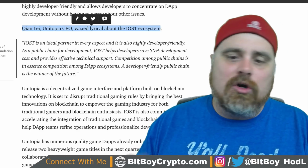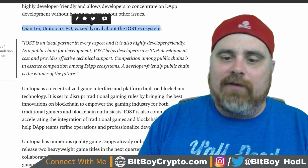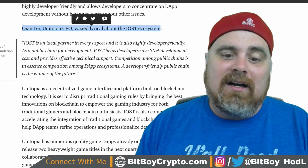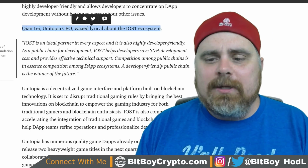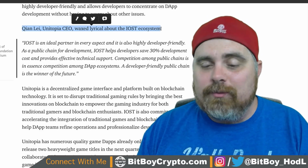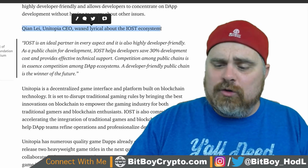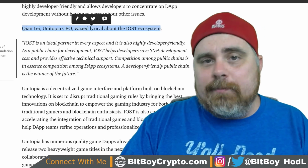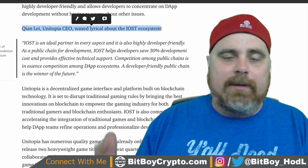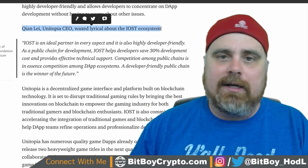IOST is an ideal partner in every aspect and is also highly developer friendly. As a public chain for development, IOST helps developers save 30% development costs and provides effective technical support. Competition among public chains is, in essence, competition among dApp ecosystems. I really agree with that. A developer-friendly public chain is the winner of the future. And I've told you guys a lot, those are reasons why I'm very bullish on IOST. I think the way they've set up the IGAS and the IRAM for people to work with is a very good system, the best system we've seen so far in a decentralized platform.